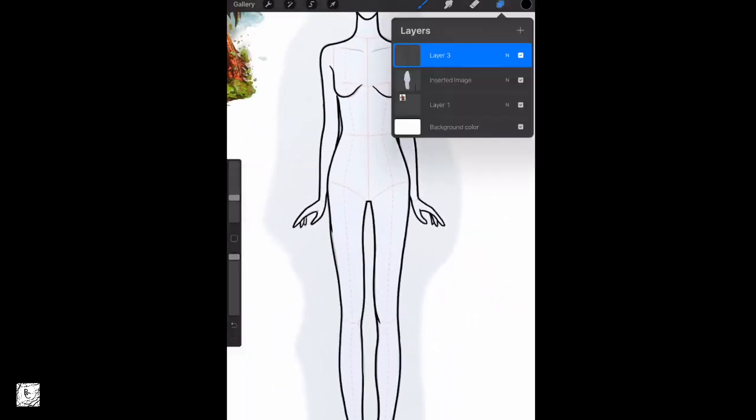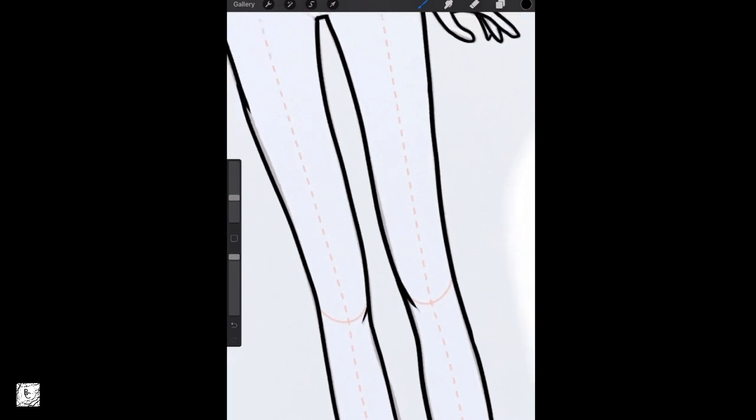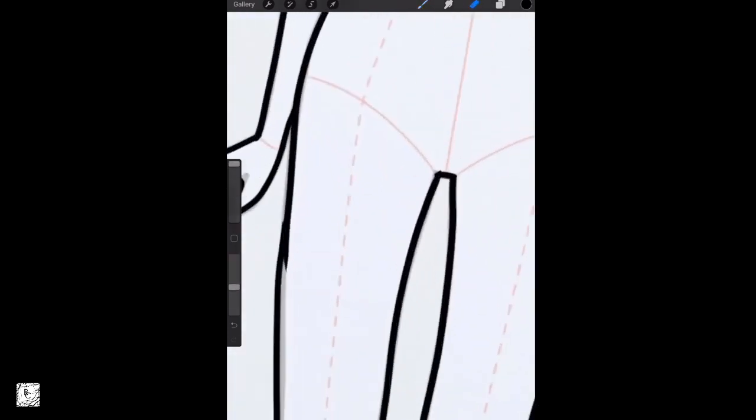All right, our outline is done. I feel like I'm getting way faster at doing that, which makes sense because, you know, when you practice a lot, you get better at things. And I have been practicing a lot.